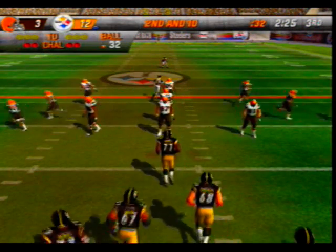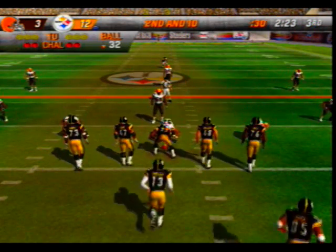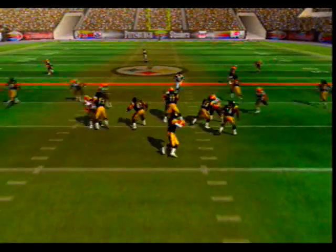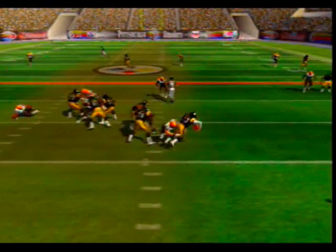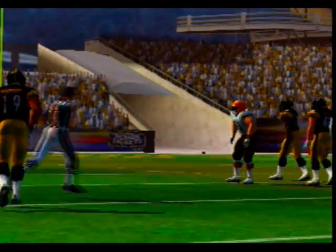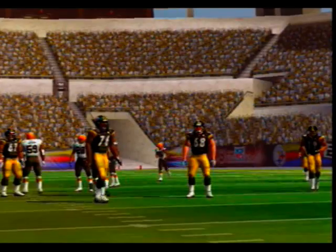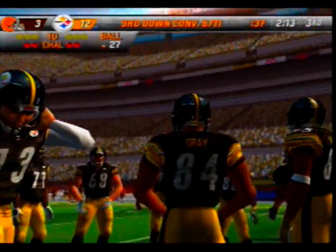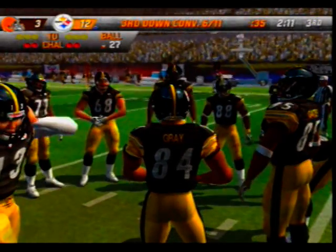Ball on their own 32. Ball on the 32-yard line. Cleveland lines up with seven guys in the secondary. Pressure. And this is the type of team that likes to blitz to create pressure. They'll call the cover two or cover three on passing downs a lot of the time, but they also like to bring extra guys on blitzes, trying to mix it up.